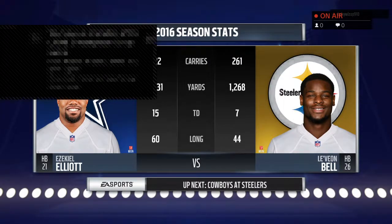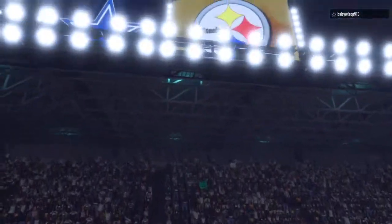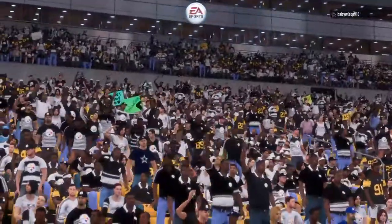This is the NFL on EA Sports. Ahead, we might be looking at the two best running backs that the NFL has to offer. This is a marquee matchup. It's Ezekiel Elliott and Le'Veon Bell.